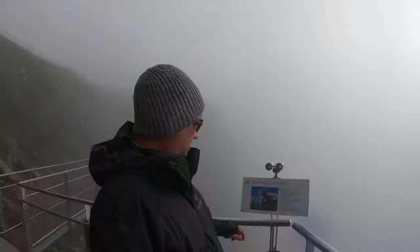We are doing the MÄNNLICHEN hike here in Switzerland in Grindelwald, and it's absolutely extraordinary. You can hear the cowbells all around you. We have views of all of the mountains. Just awesome, and most of it's downhill, so it's nice and easy too.